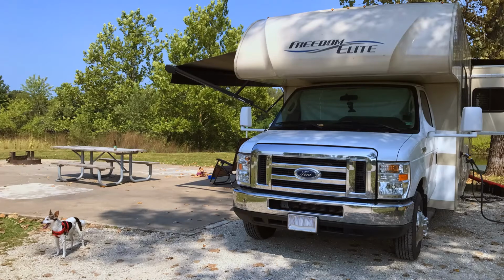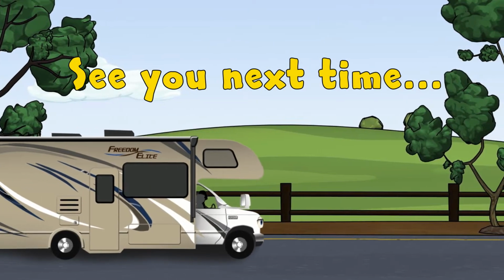We really love Frida's big windows. It makes the place seem even bigger than it is.